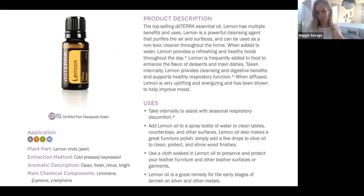So next one is lemon. Lemon is so fresh and summery. We've been waiting all year for this weather. Diffusing lemon in the winter and in the late spring to try and help us tide over to this beautiful sunshiny weather. It comes from the rind, as I said. You just twist a lemon and the oil comes out, okay? So it's cold pressed. The aroma is fresh, citrusy, bright, uplifting.